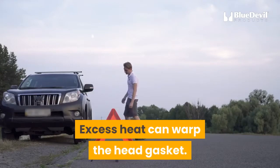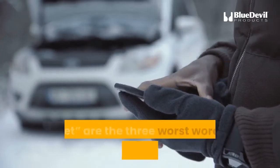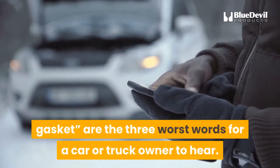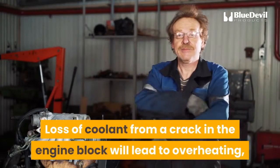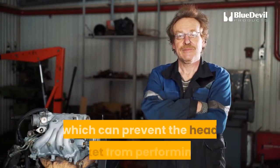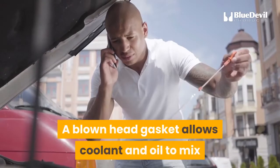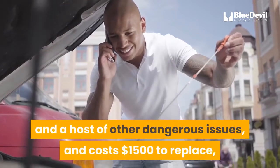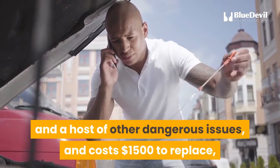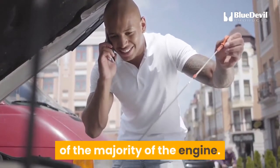Excess heat can warp the head gasket. After cracked engine block, blown head gasket are the 3 worst words for a car or truck owner to hear. Loss of coolant from a crack in the engine block will lead to overheating, which can prevent the head gasket from performing its function of sealing the engine block from the cylinder head. A blown head gasket allows coolant and oil to mix and a host of other dangerous issues, and costs $1,500 to replace, almost all of which involves disassembly of the majority of the engine.